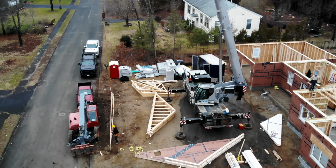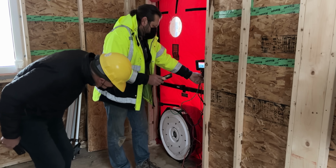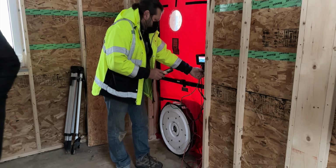And to say I was concerned would be a pretty accurate statement, but it was very cool learning and seeing how it comes together. So how did it go assembling a factory-built home in the freezing rain and snow? And was the team able to achieve passive house level airtightness? That was the thing I was holding my breath on.